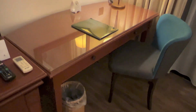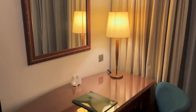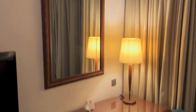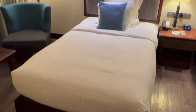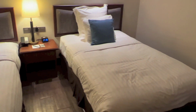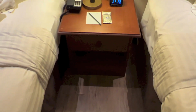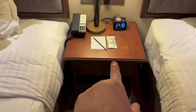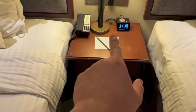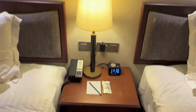And here we have the desk area with a light, a plug next to the light, another mirror, and a chair. And it is a twin bedroom, so there are two beds and one bedside table in the middle. For the bedside table, there is storage below with a drawer, your sanitizing wipes, paper and pencil, in-room telephone, clock, and a light.